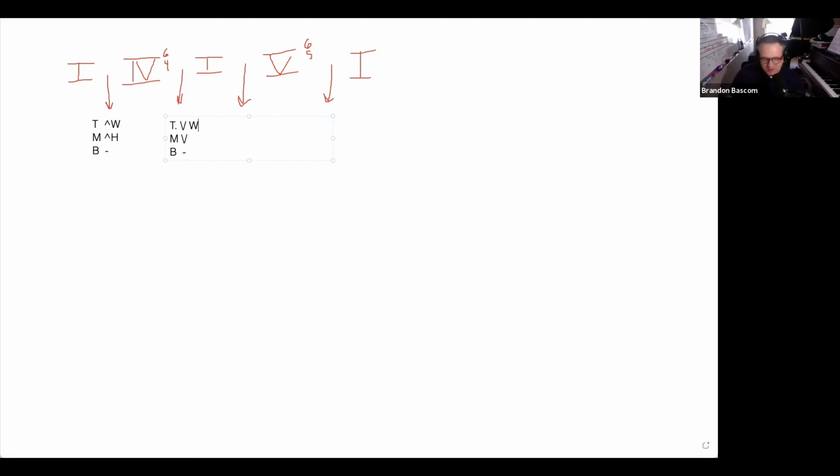So then we moved down the whole step and we moved down the half step, right? And then from there, the top didn't move. The middle moved up a half step. And the bottom moved down the half step. And then we moved back the same distance. The top didn't move. The middle moved down the half step. And the bottom moved up the half step. That was the old version. That's how we did it in major.